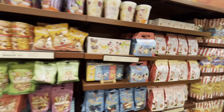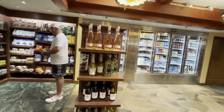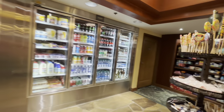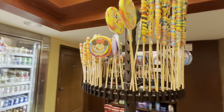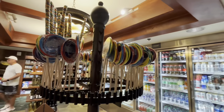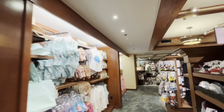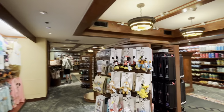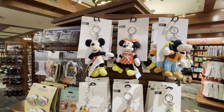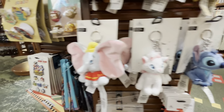They have your standard Mickey snacks. And then you have your drinks. And then what we have to have are lollies. Lollipops were a basic staple when I went to the park. We had to get off our Winnie the Pooh ride, we had to get lollipops every single time. Giant lollipops. And then they got these guys. We've seen these guys before. Different way though. Oh, there's a Marie. Look at that. And a Dumbo. Just saying.